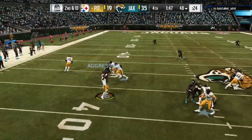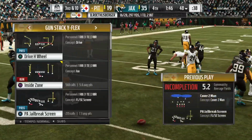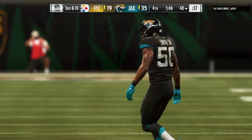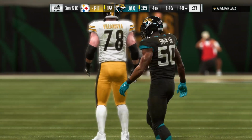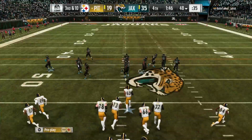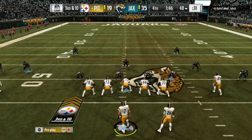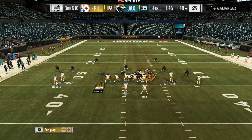Second and 10. It's Roethlisberger once more. And incomplete there. A nice hit jars the ball free and brings up third down. That's very well timed there defensively, because it's not a bad throw, but the collision came at the exact time he was reaching to bring in the football. Really, really well done. Decent offense, just better defense. I think you're right.